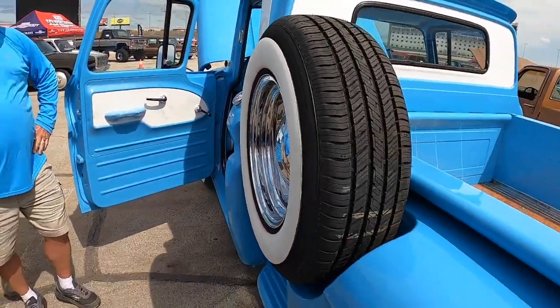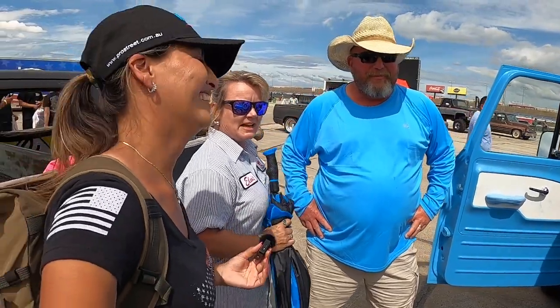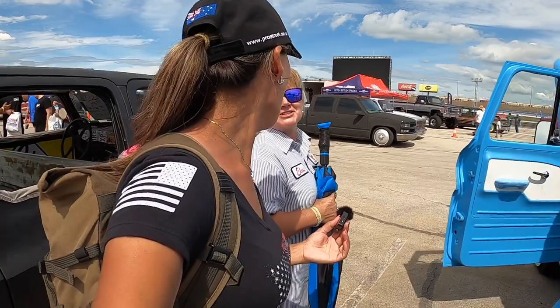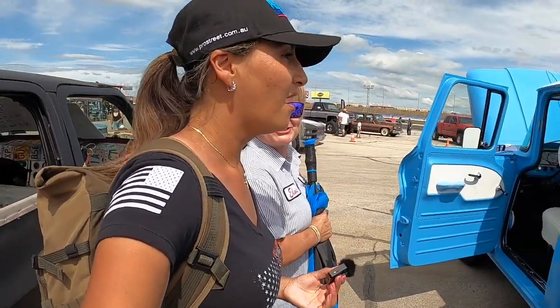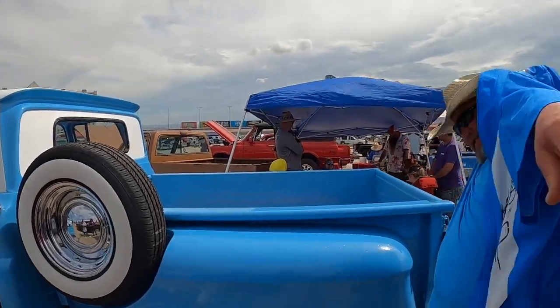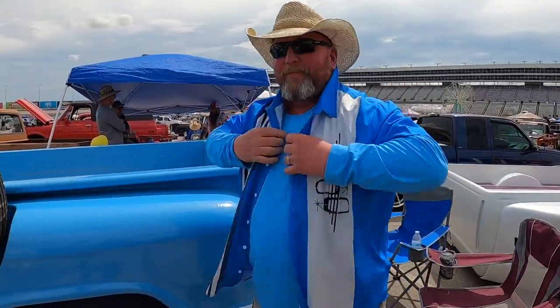I wish you would have caught us yesterday because he had one of his bowling shirts on from the 60s, and I had a 1960s petticoated dress on with the tennis shoes, and we had pictures taken in front of the truck. It was so cute. I love 50s and 60s fashion. He took it off because it was hot. Show us. Yeah, there's the shirt. This is awesome.